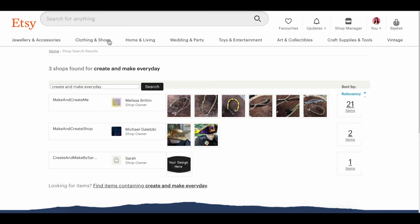So we can see here that we've got Make and Create Me, Make and Create Shop, and Create and Make by Sarah. So no one really has Create and Make Every Day.